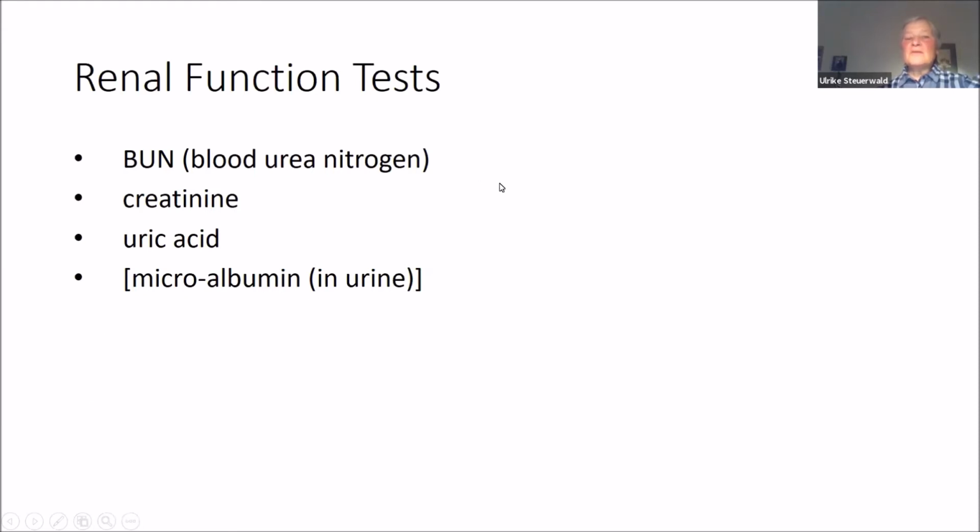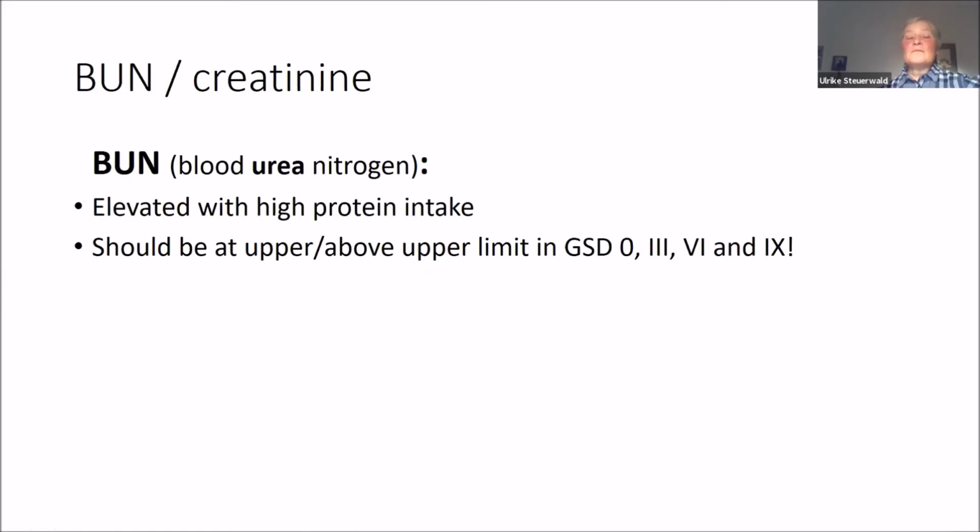Which tests do we use to check the kidneys? That's the urea, the creatinine, uric acid, and then if you really are afraid that something is wrong with your kidneys, the microalbumin that you can find in the urine if your kidneys have taken harm. The BUN, or urea as it is usually called, is elevated if you eat a lot of protein. So we want to have the urea at the upper limit in GSD 0, 3, 6, and 9, because this will tell me, yes, this is a person who really gets enough protein.